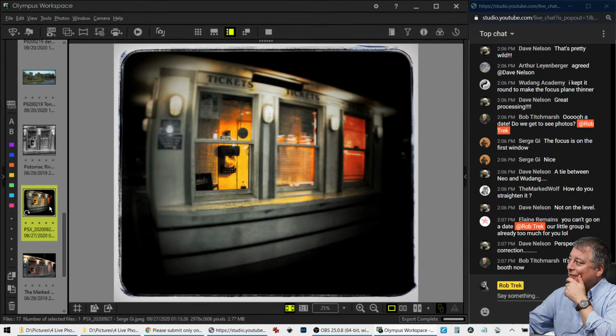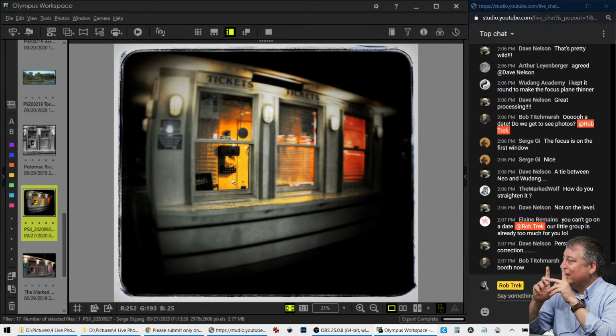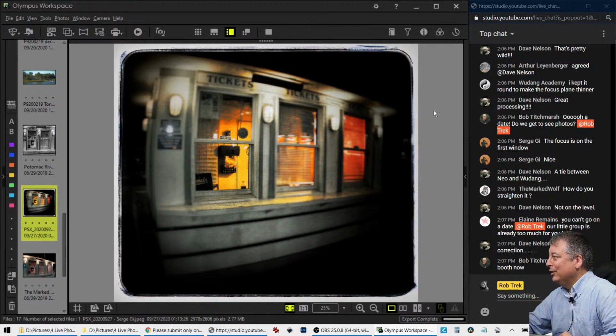Oh, Surge. Good one. All blurry, and then I like how you guys got these windows to be kind of orange. Because Bob did kind of the same thing with the watercolor edit. But I like this warmth that's coming in from the ticket windows here. I like that part, the ticket booth.